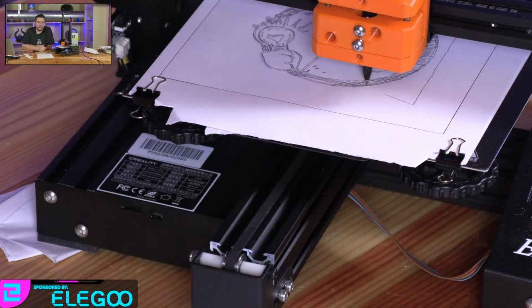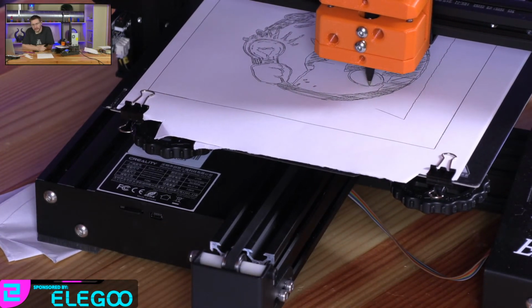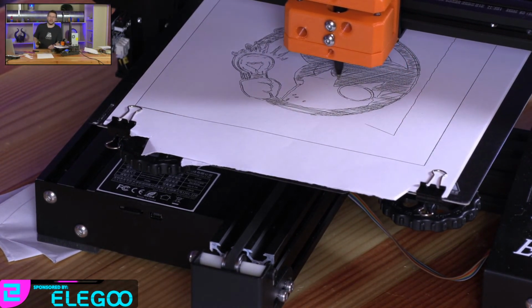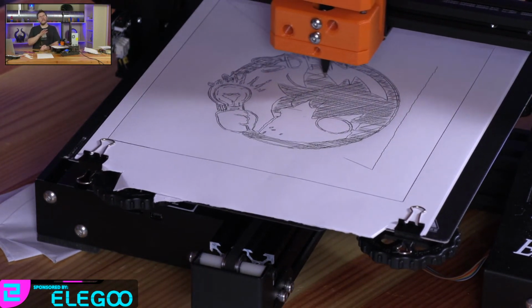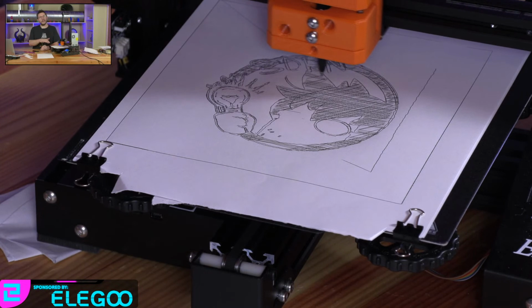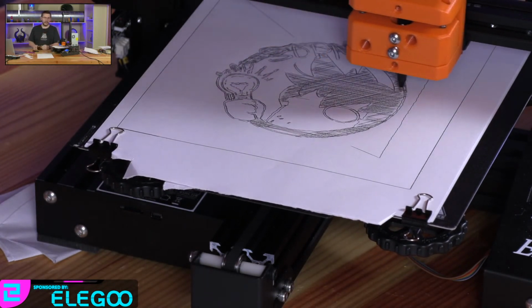Max Schmidt, $1.99. Are you out of your mind? How are you slicing these images? So Andrew's doing, I'm sorry, not Andrew. Andrew is doing it for me, and he is using Inkscape and a plugin that goes Inkscape to G-code sort of thing.